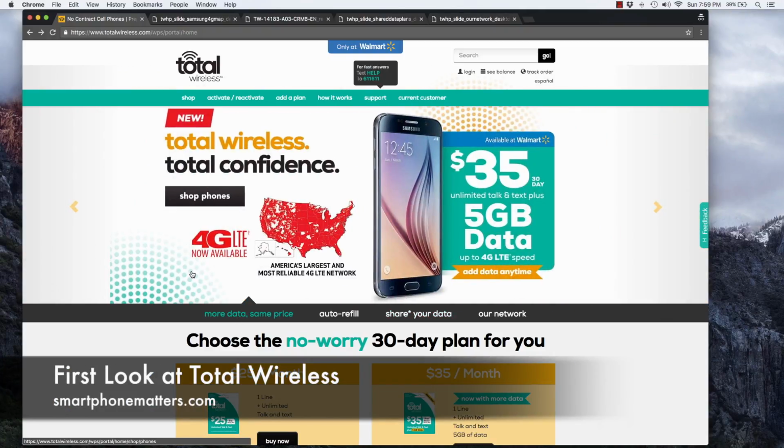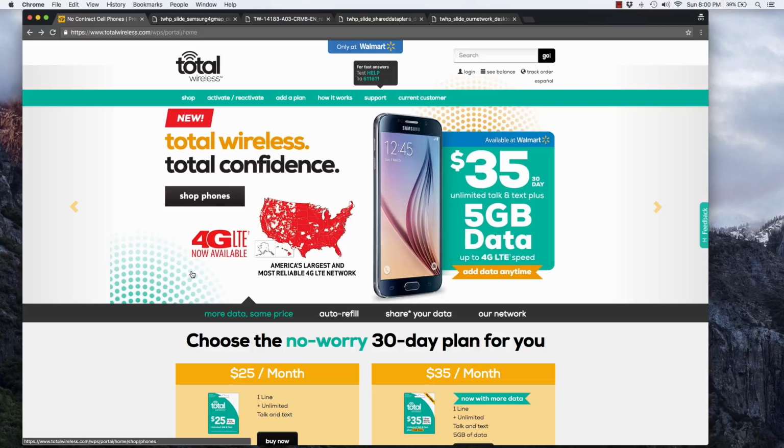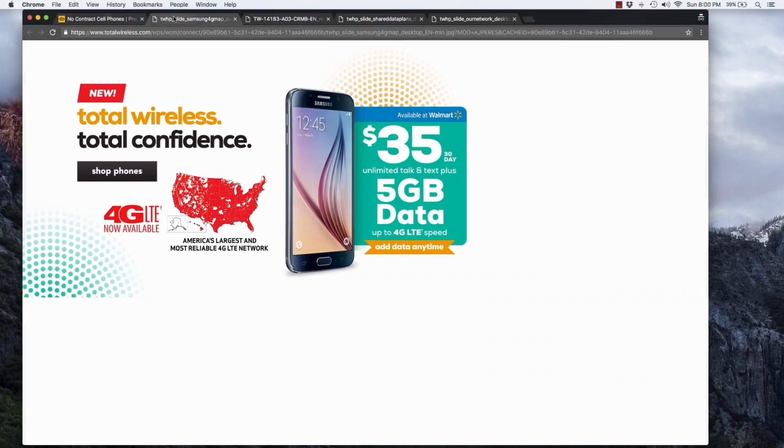Today I thought I'd talk a little bit about Total Wireless. A number of SmartphoneMatters.com readers have been asking me if I've had a chance to try Total Wireless, and I have not had the chance to review it yet, but I thought I would check out TotalWireless.com today and see what they have to offer. We can see that they highlight 4 different areas here: more data, same price, auto refill, share your data, and our network. So let's take a look at each of these 4 things.